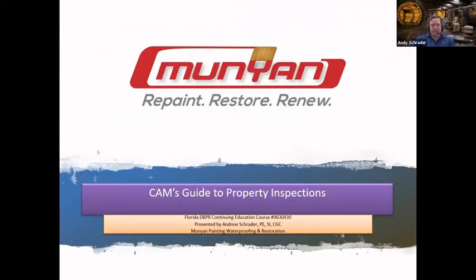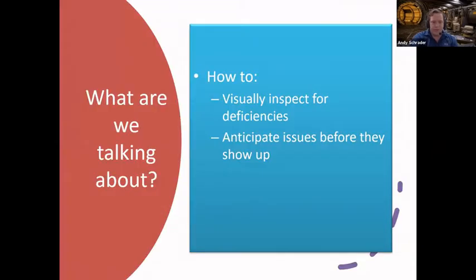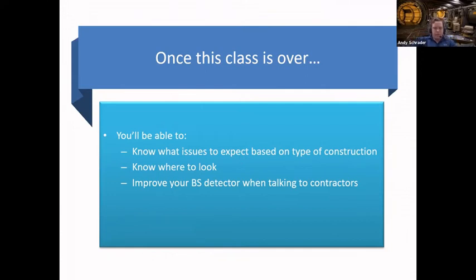Today's guide is a community association manager's guide to structural property inspections. We're talking about how to visually inspect for deficiencies and how to anticipate issues before they show up. Most importantly, we want to improve your BS detection when talking to scumbag contractors like myself. So we're trying to give you a leg up on potential issues with your buildings before they happen.